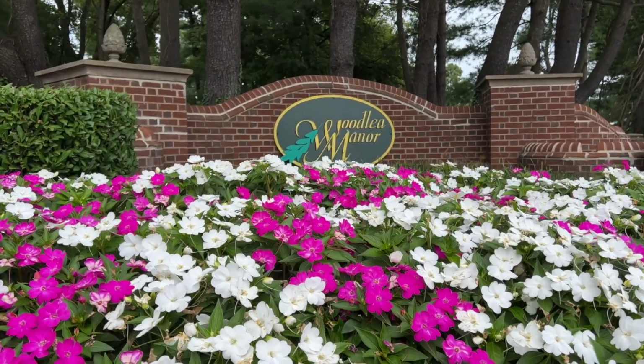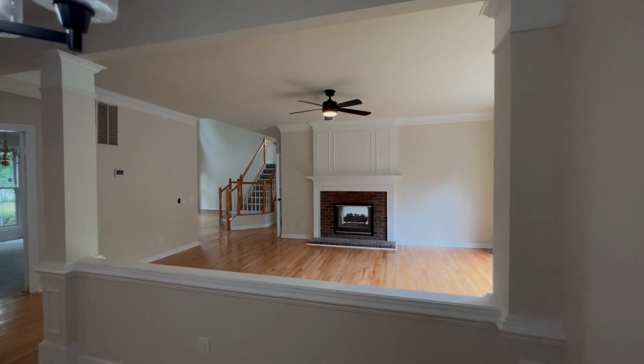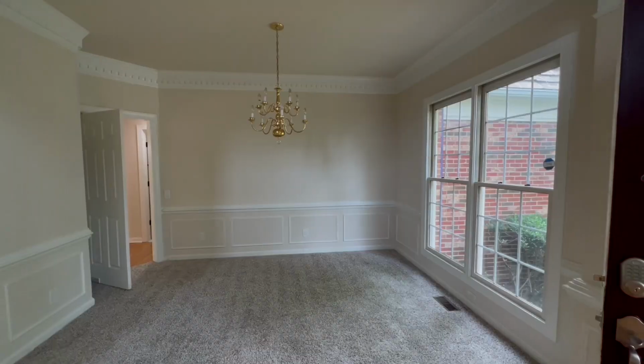Woodlea was built in the early 90s by Pulte Homes, and the homes vary between 3,500 to 5,000 square feet in size. And the price point is often dictated by the amount of updates that have been done inside by the owners. Some sellers have put in a lot of work in updating the home, and other sellers have done probably the bare minimum in trying to update a home from the 90s.